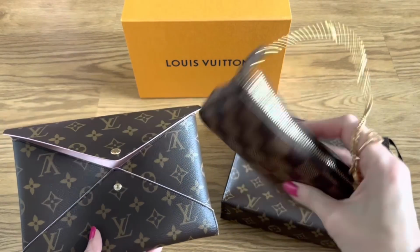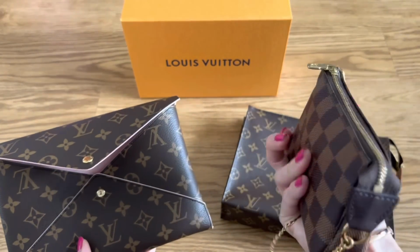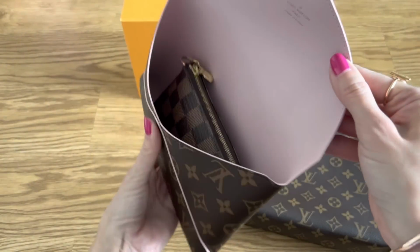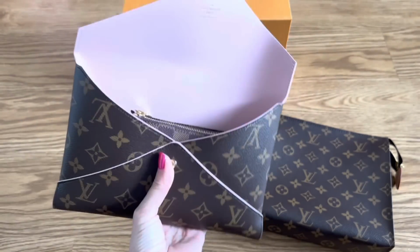Let's start with the mini pochette because I know many of you own it. Mine is packed to the brim at the moment. And I'll show you that it does fit surprisingly quite easily inside the Kirigami.